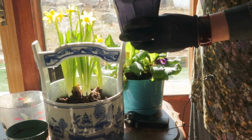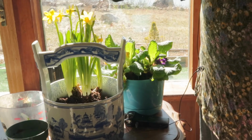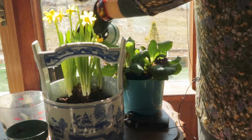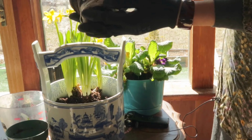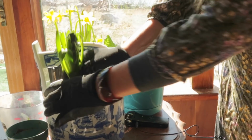So, and since this is such a pretty delicate little hyacinth here, let's take this out. Wow, look at that. Poor thing has been searching for soil. Well, it'll get something here anyway.